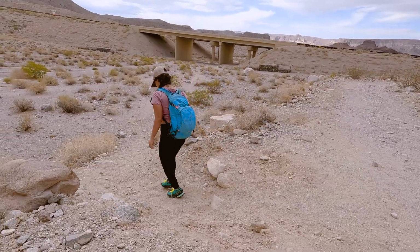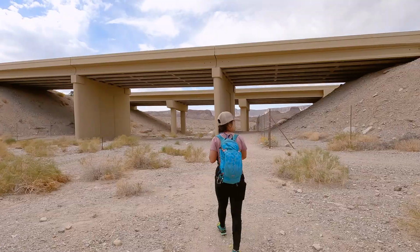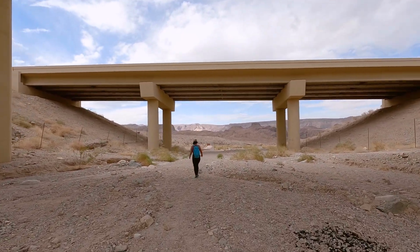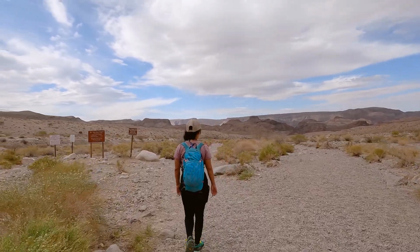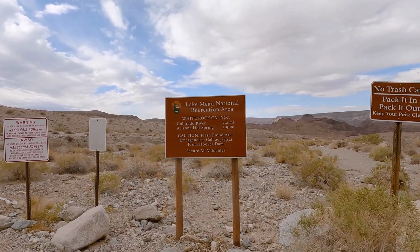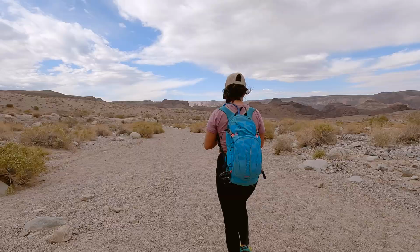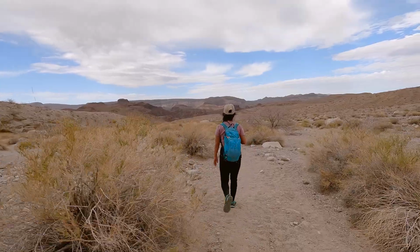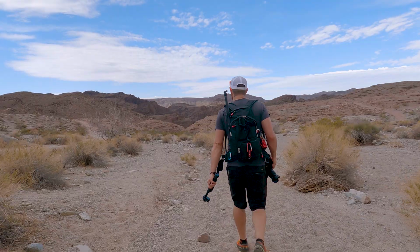Both of these trails are closed from the middle of May through the end of September because of excessive heat. Disregarding the closure can get you a pretty hefty fine, and even worse, you might not even survive the hike to get back to your car and get your ticket. So just avoid this hike during those months. The other thing that you need to watch out for is flash floods in these slot canyons.